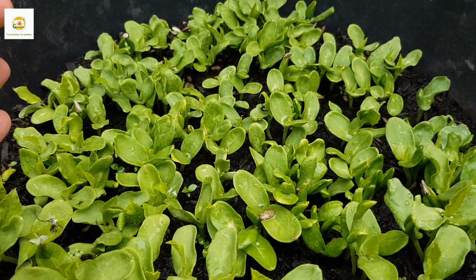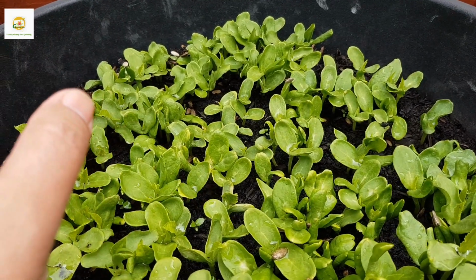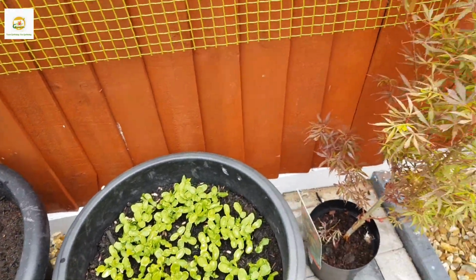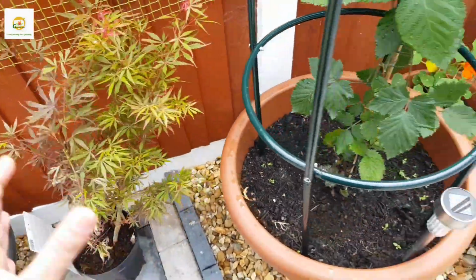I will be thinning these seedlings, so once they are nice and healthy I'll keep 5 to 6 seedlings in here and take out the rest. So I'm hoping to harvest nice melons this year. Here is my acer tree, which will go in my front yard.